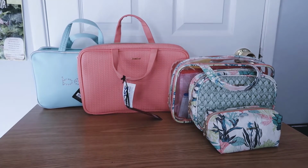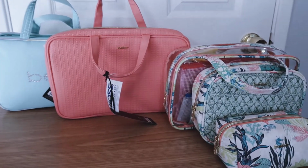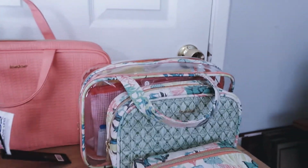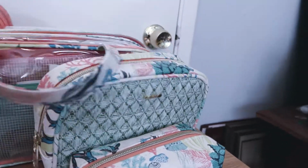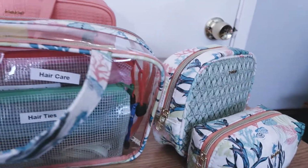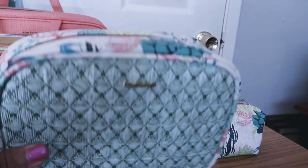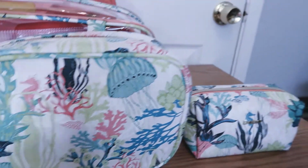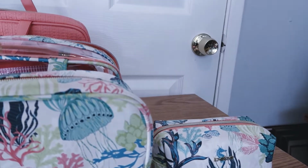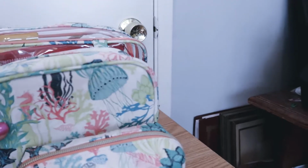So what I have found is these beautiful sets from Bebe at Ross. And I like to be kind of theme oriented, and this was a 3-piece set. It came with a clear bag, it came with this green and coral colored bag that I can put cosmetics in, and also came with this smaller bag, also from Bebe. And so I found those pieces. I'll go into what's in there later on another video.